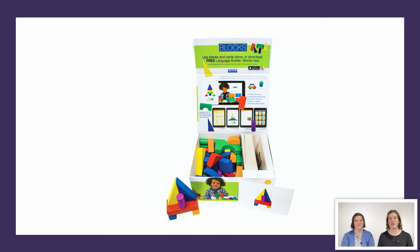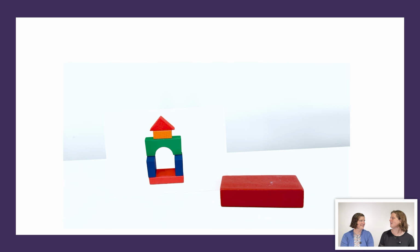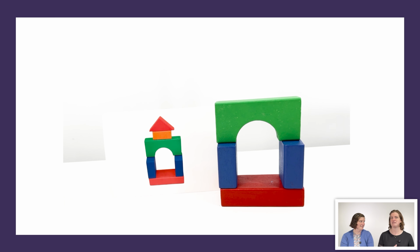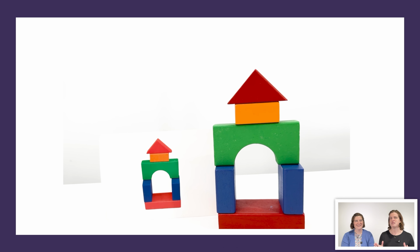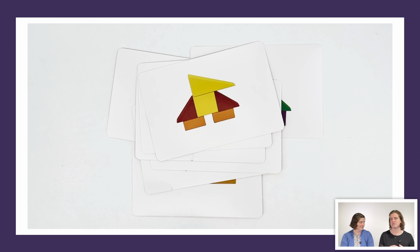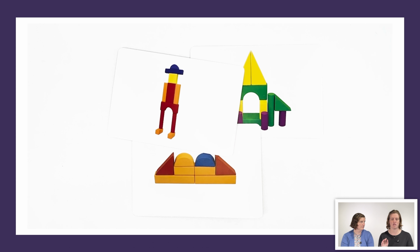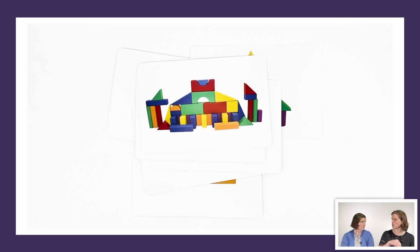So first off in STEM, we have the Stages block set. Now, it just seems like it's got to be a classic kid experience to grow up having wooden blocks to play with. But this set takes it to, this is the one to have. Yes, this is the one. Because it has not only the beautiful blocks, but it has the cards that go with it, so that your child will go from just free play with the blocks to matching the block to the block on the card, to matching the block structure, to building a structure to match the card, and increasing in complexity until they are building this entire complex scene.